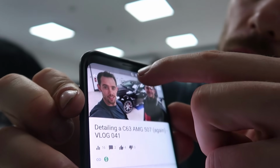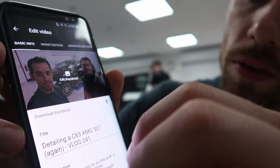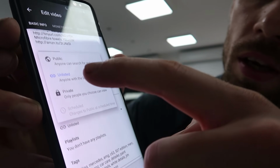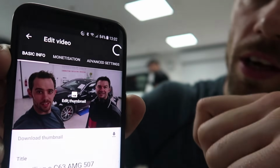Any second we'd do a phone call. Sapphire Black BMW M2 is being dropped off. It's coming in from Wales, next week's new car prep.